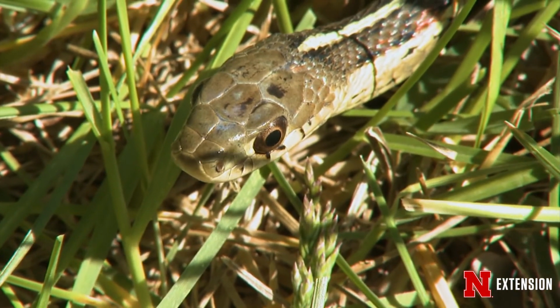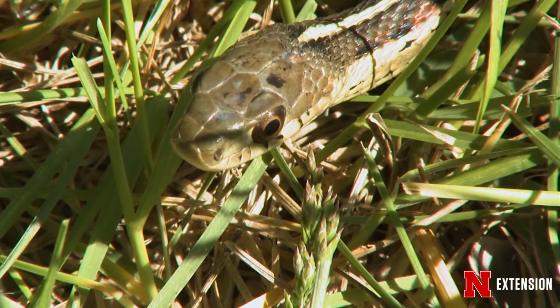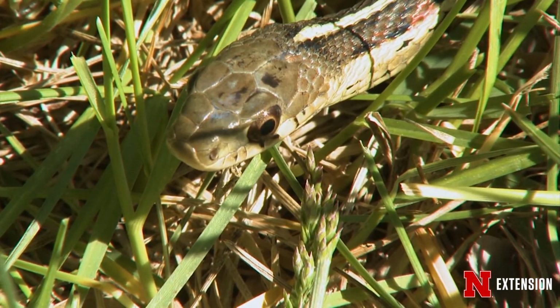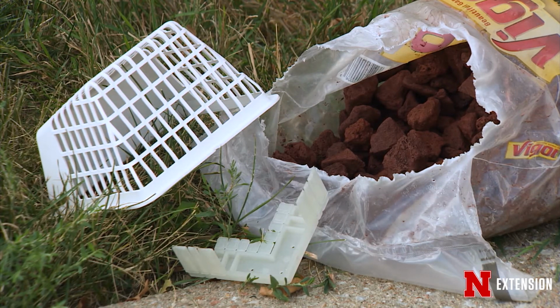Also, they love tall grass. Keeping the grass well groomed and low will also discourage the garter snakes. Now, around the house, you can use different types of landscaping.